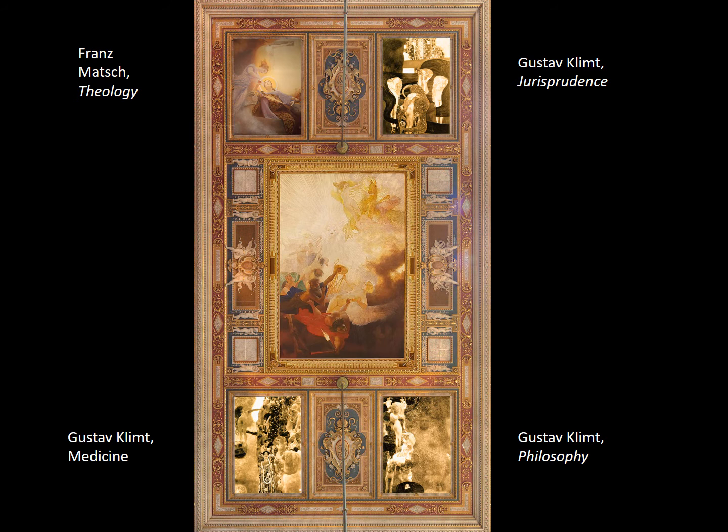Now, you might notice in particular that Klimt's pictures look a little old, a little like they're in sepia tone compared to the rest, and that is because we no longer have Klimt's pictures, which is one of the great tragedies.